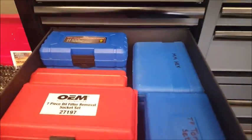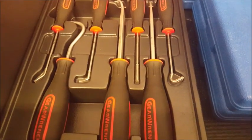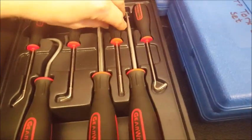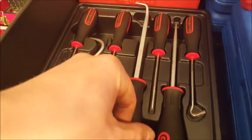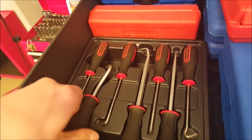Down here, still basically the same. A little bit has changed. So under here I have my gear wrench pick set, good for removing hoses and clips and all that good stuff. It's actually a really nice set. I believe it runs about $35. You get all different types of angles, and then you get your bigger ones as well. These really come in handy when removing hoses and stuff. So I believe this was a really good purchase too.